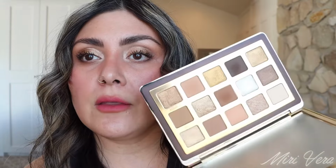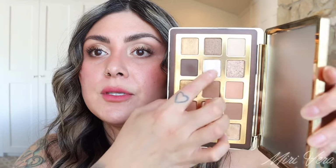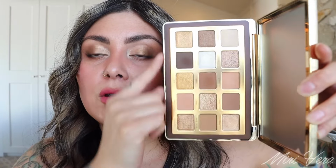There's a couple of shades that I haven't used: Sandstone, Alchemist, Nubia, and I think that's it. Yeah, I've used everything else in this palette. I do feel like some of the tones in here are repetitive. Like these two mattes, I feel like they probably look very similar on the eyelid, as well as Nubia. This one here and maybe this one are really close to each other. I just feel like there are some repetitive tones in here that we didn't need, and maybe they should have been changed a little bit.